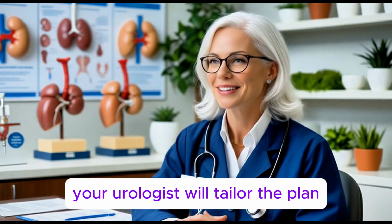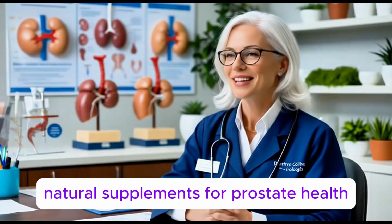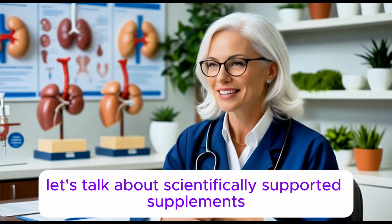Your urologist will tailor the plan based on your PSA levels, Gleason score, MRI, and health status. Natural supplements for prostate health. Nature offers some powerful allies. Let's talk about scientifically supported supplements.